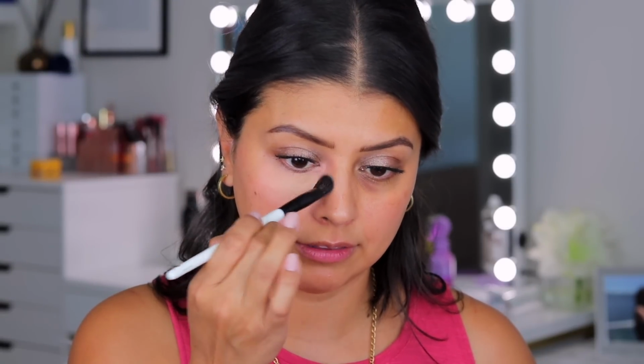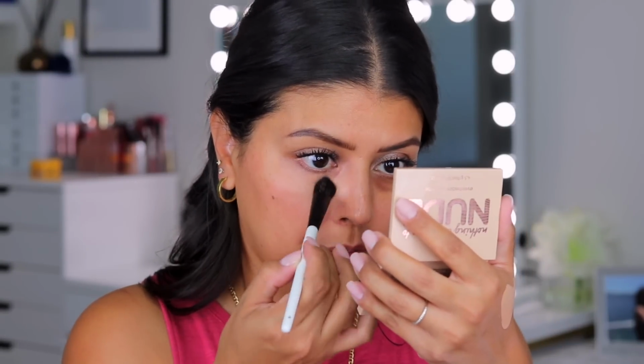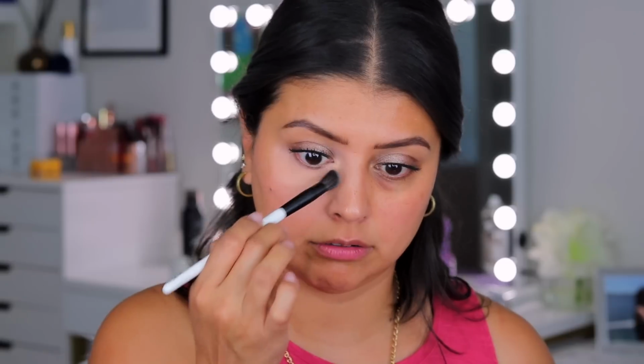Okay, coverage is definitely there. And I really like the way that this brush is blending everything out. All right, there's one side done. I like it. And I didn't have to use the whole thing at all. Now the real test will be over on the left side because there's nothing helping this concealer out.